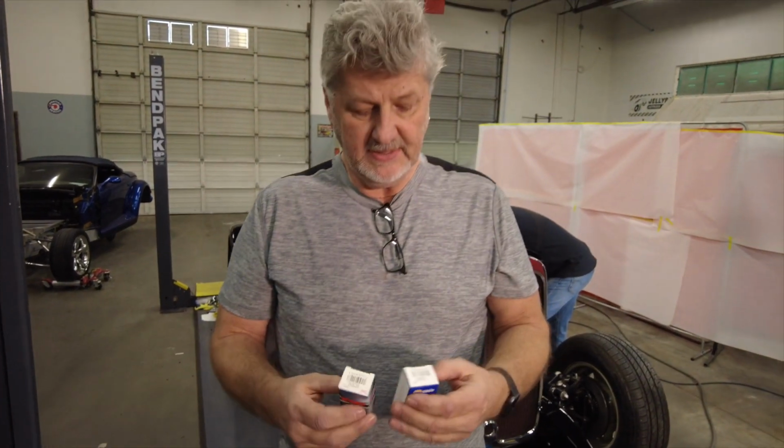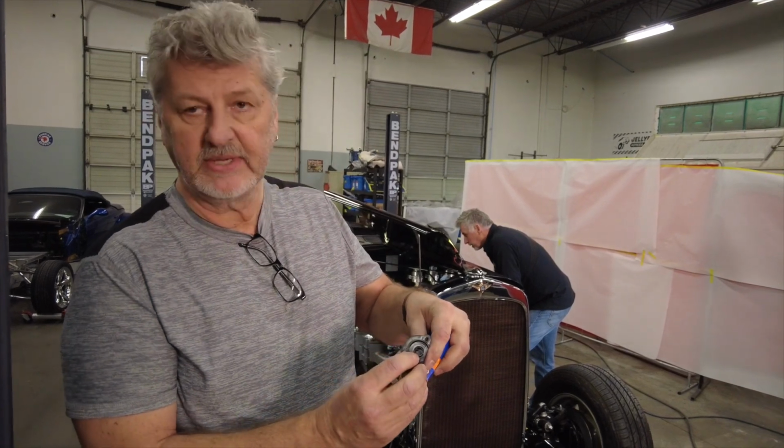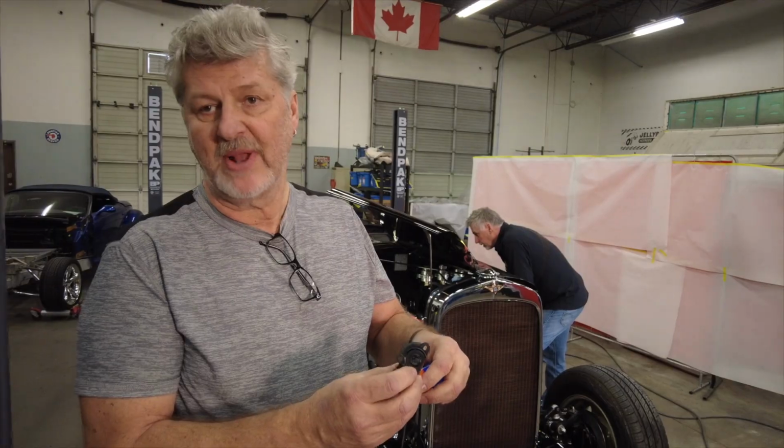So we brought two parts in, the same part number, different manufacturer. Neither of them fits. That's one of those bizarre things that happens in this industry sometimes. The orientation in the back here is incorrect, so neither of these will bolt up. So we're back to square one. Yeah, it gets pretty stressful when you're a week away from departure and the thing won't run. Stress level comes up pretty good.